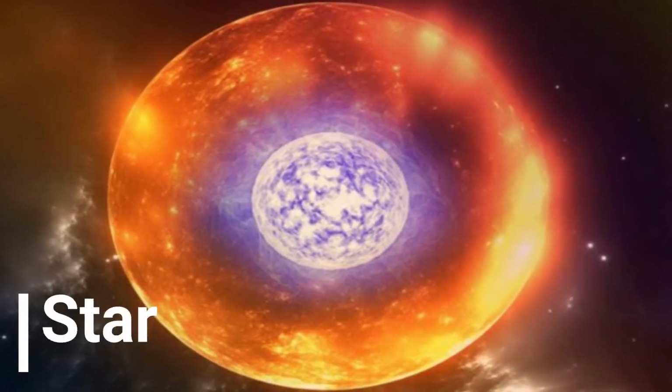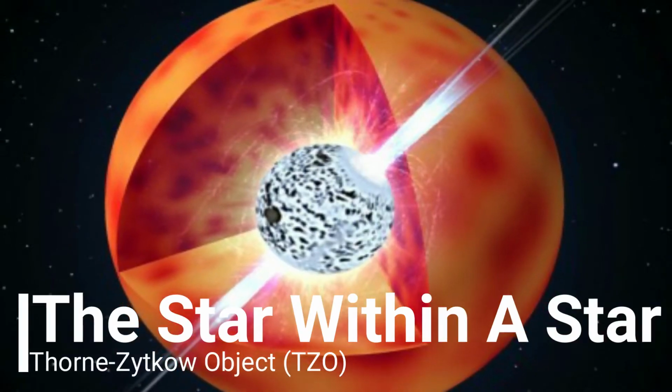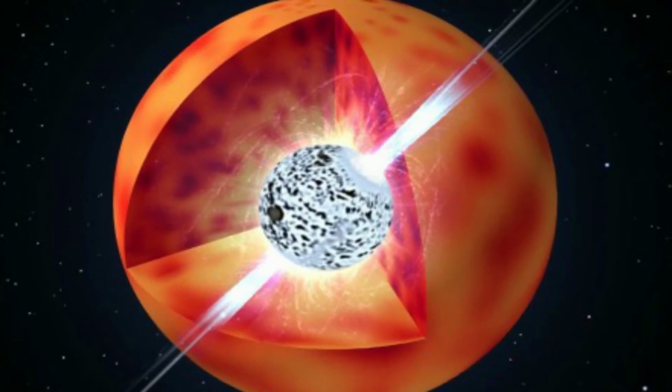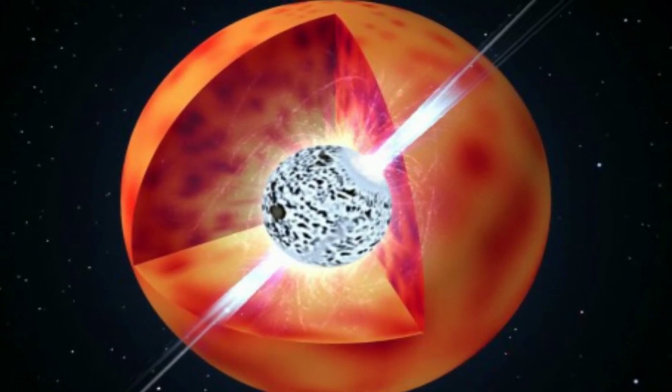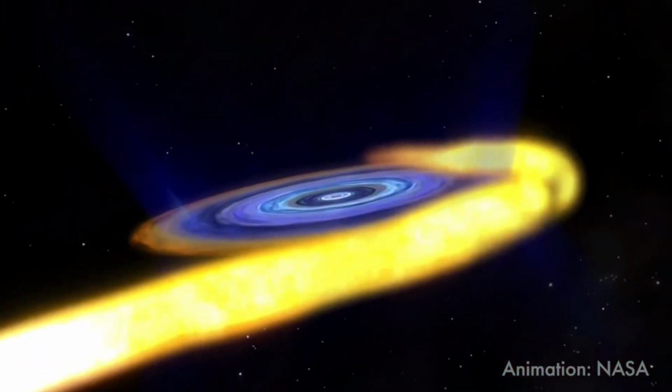Number 5. The star within a star. A Thorne-Zwickau object or TZO refers to a star that is inside another star. The object was named after physicist Kip Thorne and astronomer Anna Zwickau. Together, they proposed the existence of such a star in 1975. Thorne and Zwickau said that TZOs are formed when a neutron star gets consumed by a red supergiant star.